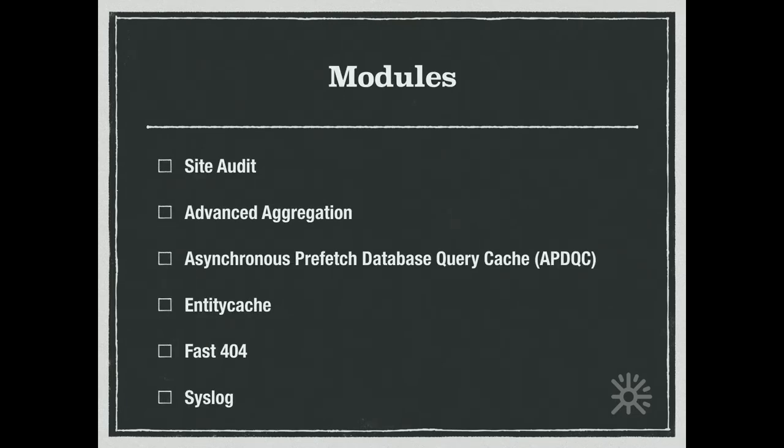Some modules that you can use include Site Audit. So that renders out this long report about your website. It has a lot of information about caching, as well as a variety of other best practices. So that can be a really good one to start with in terms of showing you where the gaps are and where you can potentially have some really low-hanging fruit.